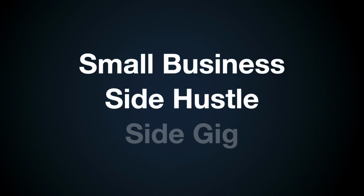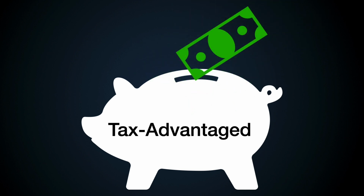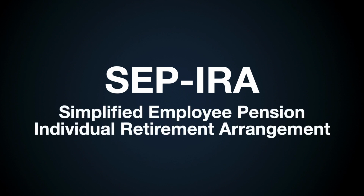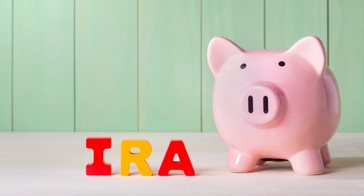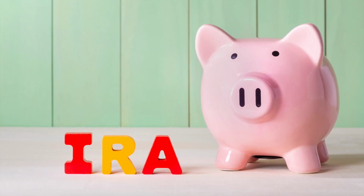If you have your own small business, side hustle, or side gig, you might want a way to save that income into a tax-advantaged account. If so, you should know about the SEP IRA. A SEP IRA, or Simplified Employee Pension Individual Retirement Arrangement, is a type of retirement plan that's similar to a traditional IRA, but it's designed for self-employed individuals and small business owners.